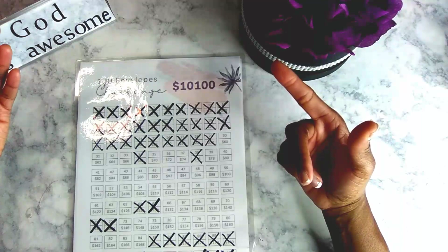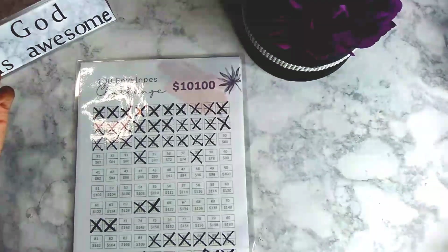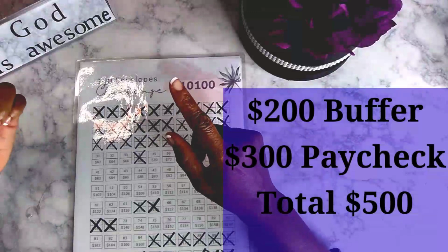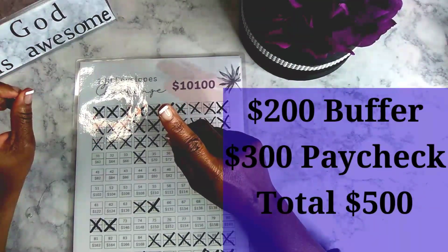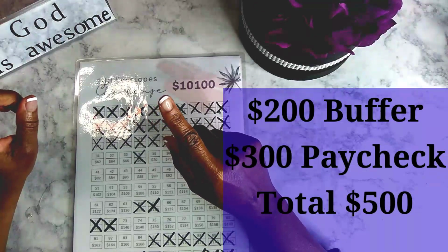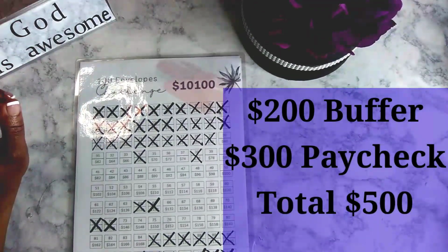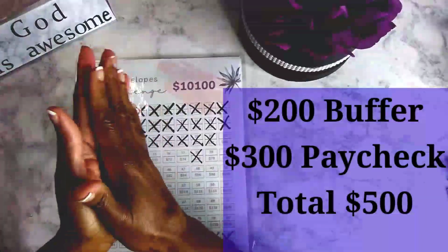It was a total of $300 and some that I took. How much of it did I take? I've got my cheat notes right here. I think I left 100 because we had a bill that was coming out that was on auto draft. And so I took 200 from our buffer. And for this paycheck, I only took 300, which made us have a total of 500 this week. Yay! So that's pretty good.